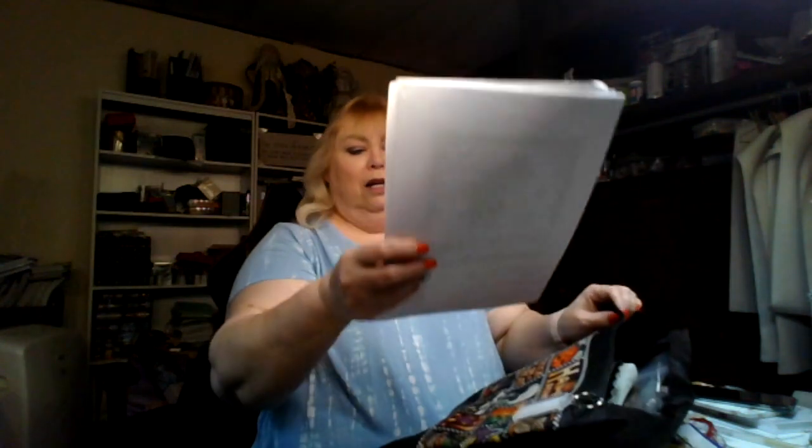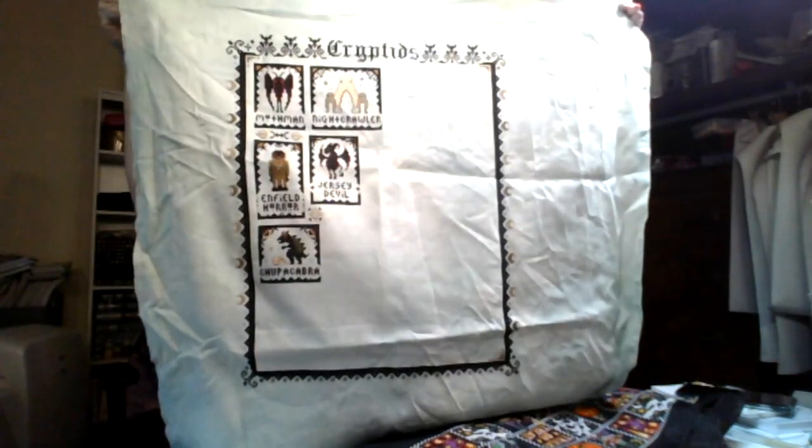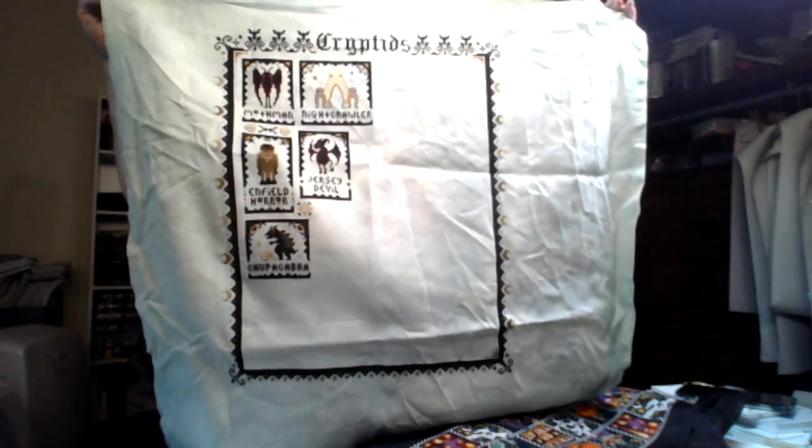Another WIP is my Cryptids Stitchalong, and this is by the Witchy Stitcher. So Friday we got a new one, which is this one, Chupacabra. This fabric is a greenish mint color. It's a 28 count. But I'm all caught up. So tomorrow, because today's Thursday, tomorrow we get the new pattern. Every Friday we get the new pattern, but the last Friday of every month you don't, because it's catch up.